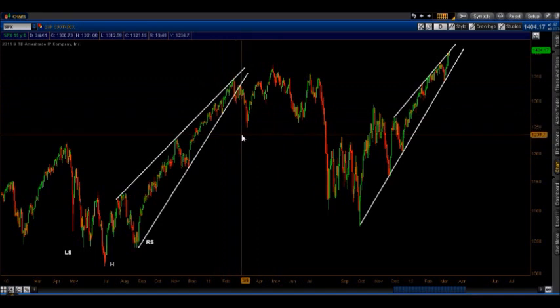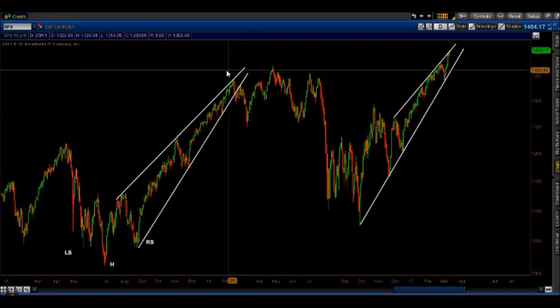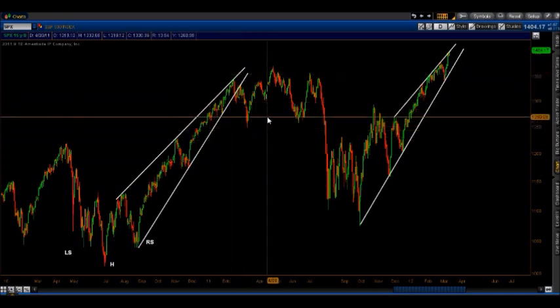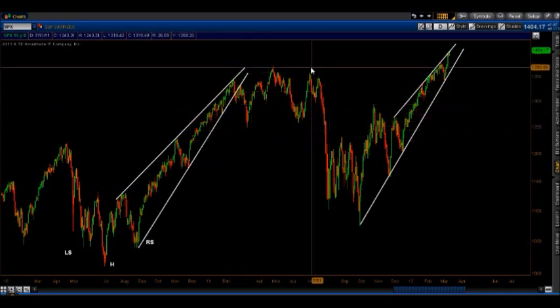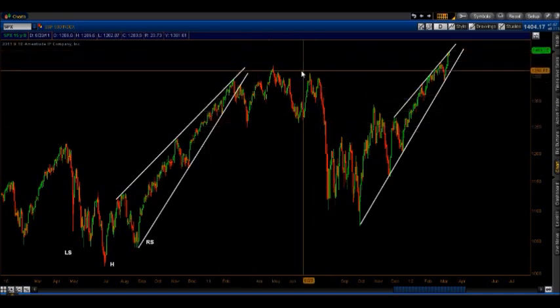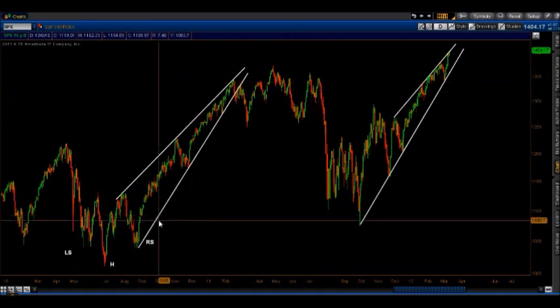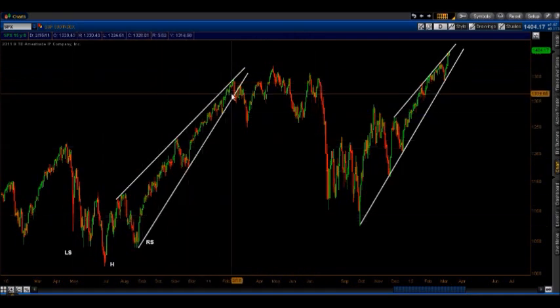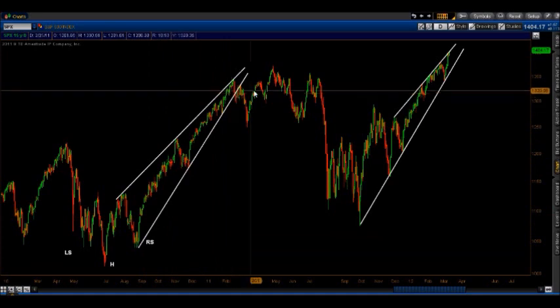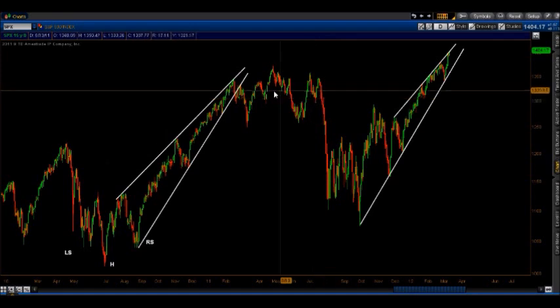Now this pattern morphed into a much larger and different pattern. It didn't collapse on us. It formed actually a left shoulder that you see here. This was the head, and then this became the right shoulder of this entire topping pattern. The point is, we went sideways for the longest time up here, just like we did here, and allowed for a much larger move to the upside as well as to the downside after the top was complete.